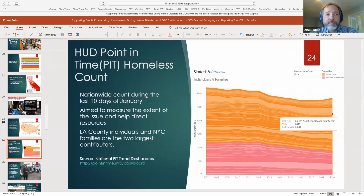So back to how Ann and I started talking, we also do this HUD point-in-time annual homeless count. What happens with the data is we take this information and submit it to the U.S. Department of Housing and Urban Development, and we're quantifying the extent of homelessness around the country. In this case, each of these bands represents a region around the country, and you'll see I highlighted San Diego, but some of the wider regions are LA and New York. LA more particularly for individuals, and New York more for families.